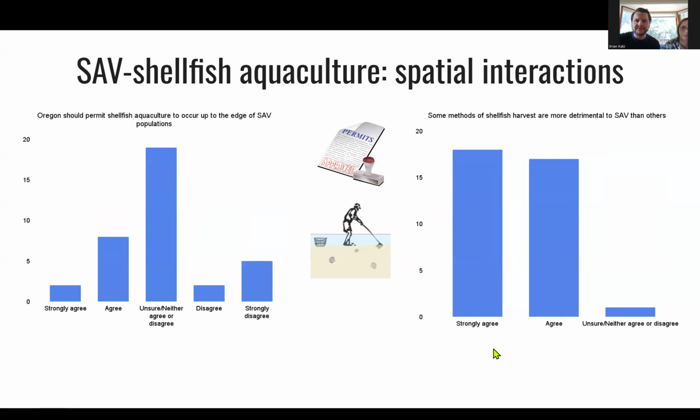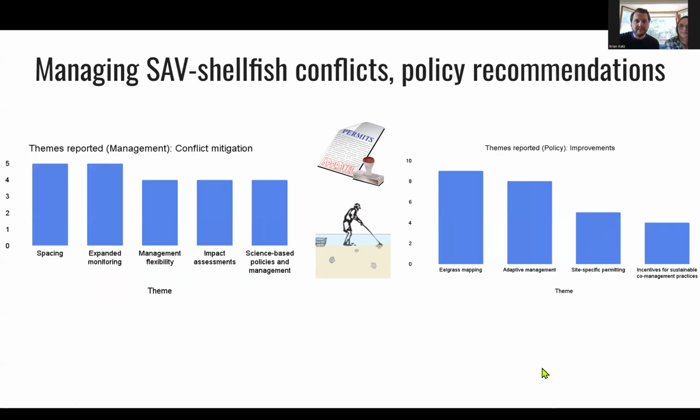Now, there appears to be a social division regarding the permitting of shellfish aquaculture near SAV, with nearly an equal amount of people being both for and against existing policies that exclude aquaculture practices from occurring in locations known to have eelgrass. But on the other hand, there's strong consensus on the potential for some harvesting practices to have greater impacts on SAV than others, in particular mechanical harvesting of bottom culture oysters.